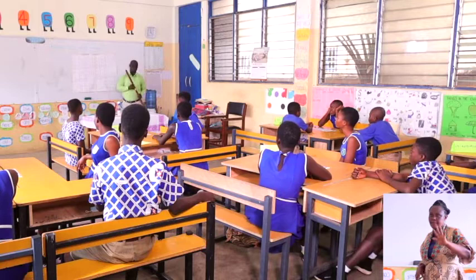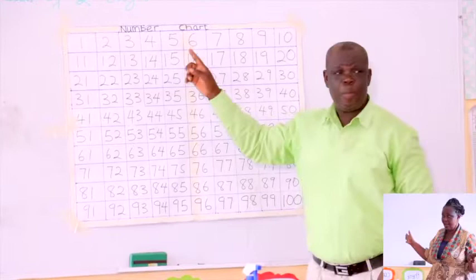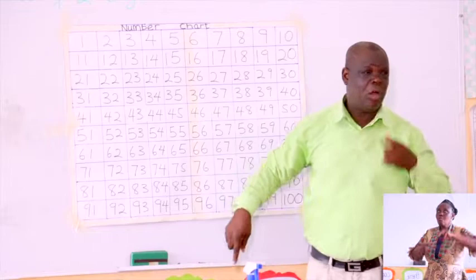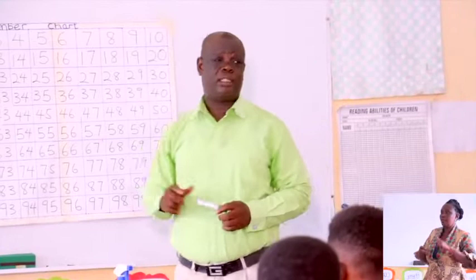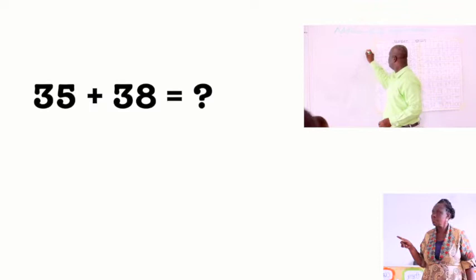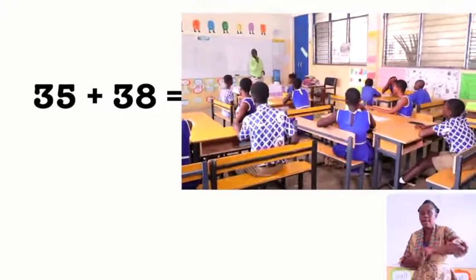So it means that as we move from the left to the right, the numbers are increasing by one. As you move from the top coming down, it's increasing by 10. Okay, so we are going to take a problem right now and use the number chart to solve it. That is our problem: 35 plus 38 is equal to something we want to look for.